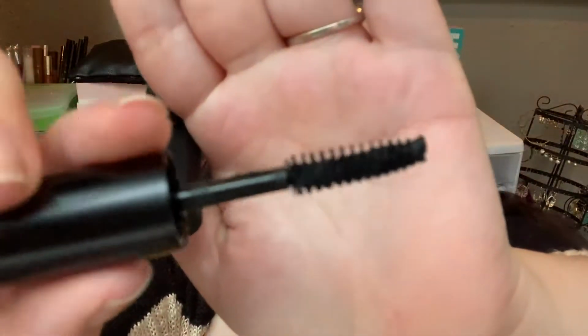Now, what's next? Mascara. I have the Harvest Cosmetics mascara. That's literally all it says is Harvest. There's no name or anything like that. I got this in one of my Petite Voter, however you say that, boxes. This is what the wand looks like. It's very weird. I've never used a mascara wand like this before, but we're gonna try it.